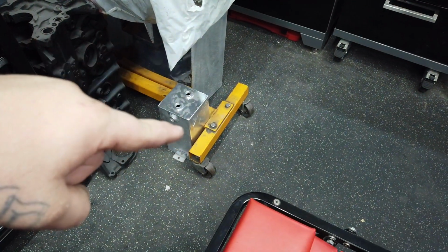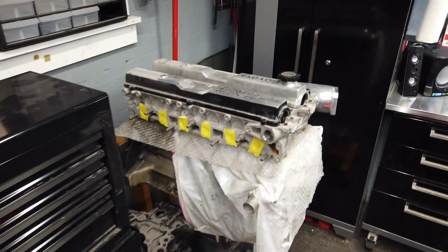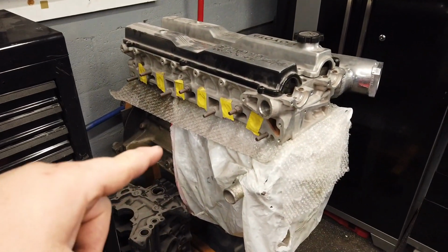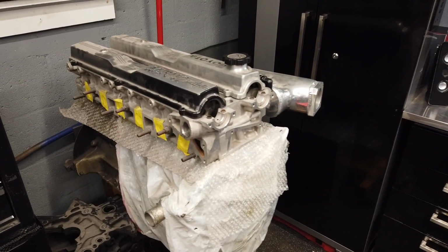Spare eBay fuel cell, eBay swirl pot. And then here's my 7M-GTE, just a bare block, bare head. Some accessories on there, intake, valve covers, whatever.